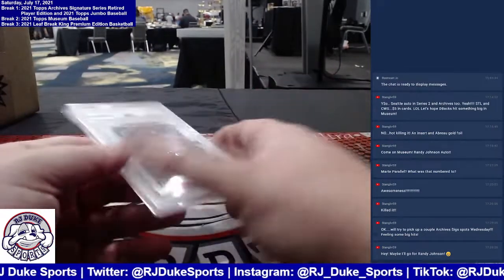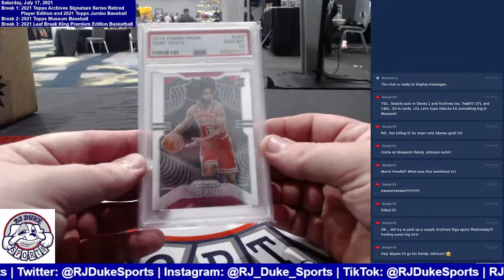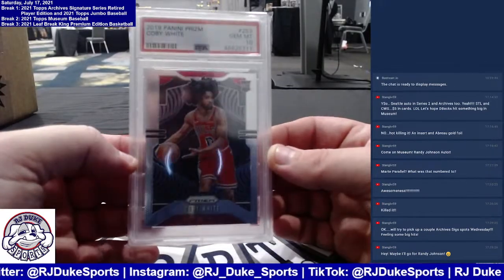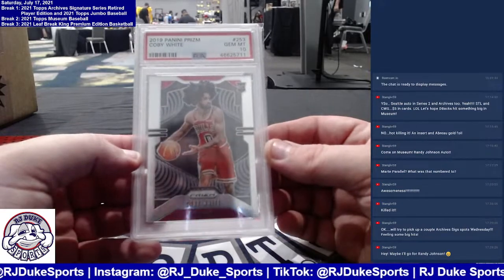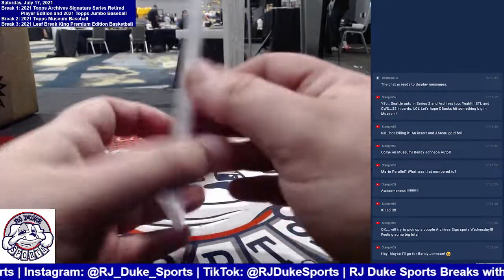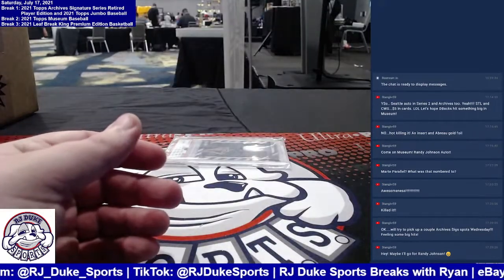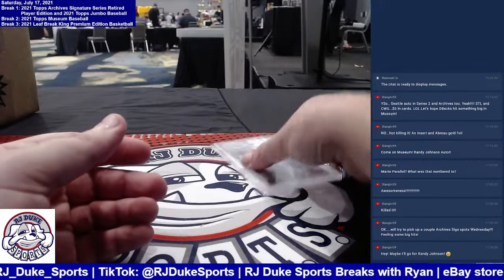Next up, from 2019 Panini Prism, Gem Mint PSA 10. For the Chicago Bulls, here is Coby White. Coby White, PSA 10. There you go, Chicago. We'll see you in a week and a half for the National.